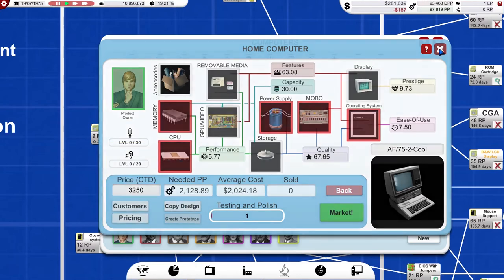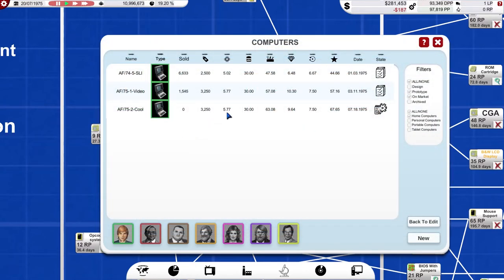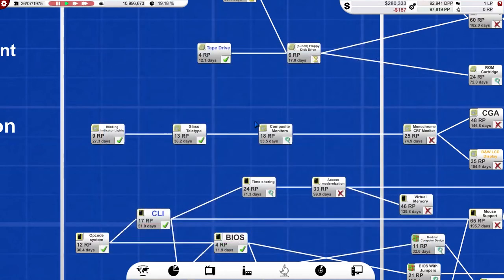Your new computer model went into the testing phase. So, as you can see there, the feature value has gone up quite a lot. The quality, that will increase as it goes through testing. Sorry, the prestige. No, actually, that doesn't increase much, does it? It's the quality. Oh, the quality is a lot better. Oh, I like that a lot. Oh, heck, I'm losing money again. I don't like that. I don't like losing money.